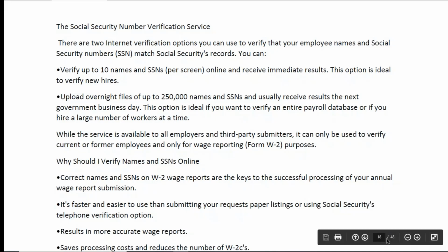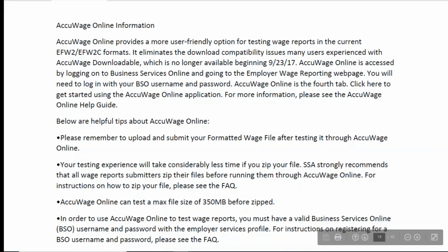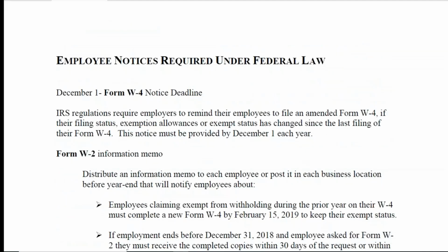On page 19 is just a reminder that if you used the AccuWage program in previous years to test your electronic W-2 file, it is still available, but as an online product. It's no longer a downloadable program, and it was no longer downloadable as of September 23, 2017. The AccuWage program is helpful to make sure that your file will be accepted by the Social Security Administration. It doesn't necessarily check whether the numbers are correct, but it checks whether the correct fields are filled in, number fields and letter fields and the different sizes, so that you can be assured that your file will be accepted and not rejected. So that's a good suggestion, to use the AccuWage program to verify that file. The next page, on page 20, is just a reminder.